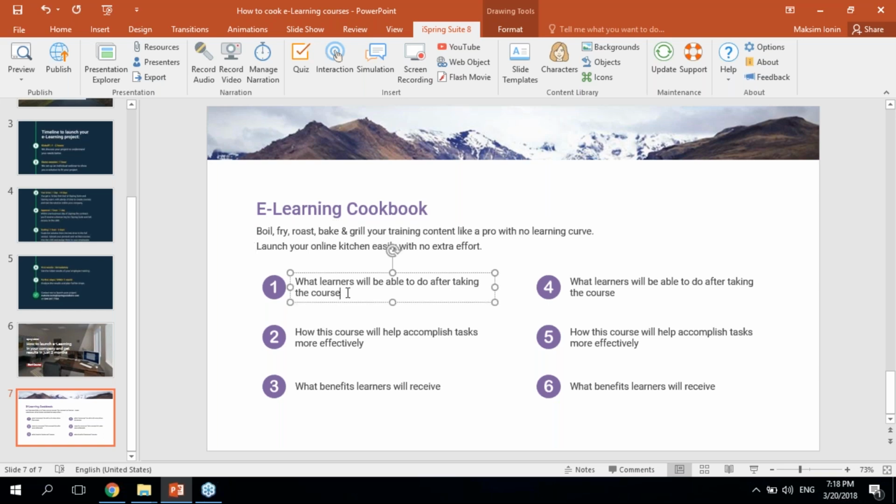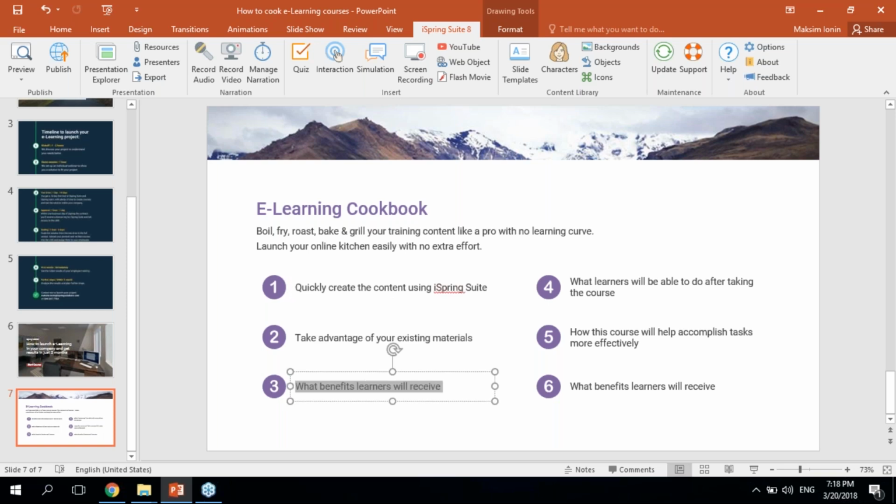And I feel it's really important because when you want to deliver knowledge, you definitely don't want to spend time on the content at iSpring Suite. I will also show you how to take advantage of your existing materials, and I'm sure that many of you already realized that it's very easy in case you have some presentations pre-created. We will make them effective and more engaging for your learners.